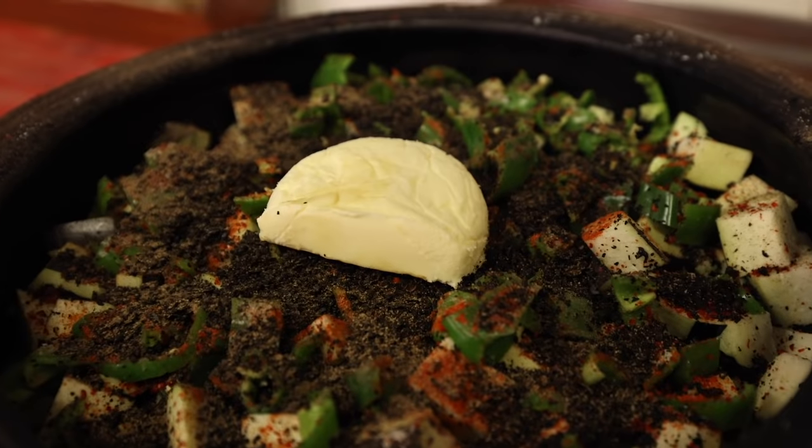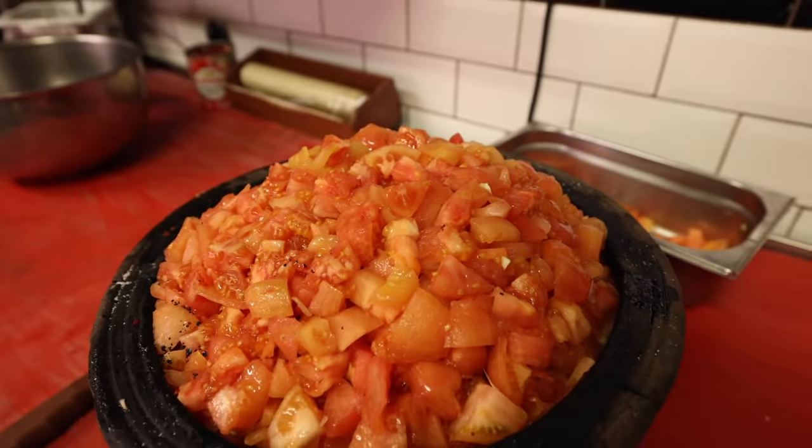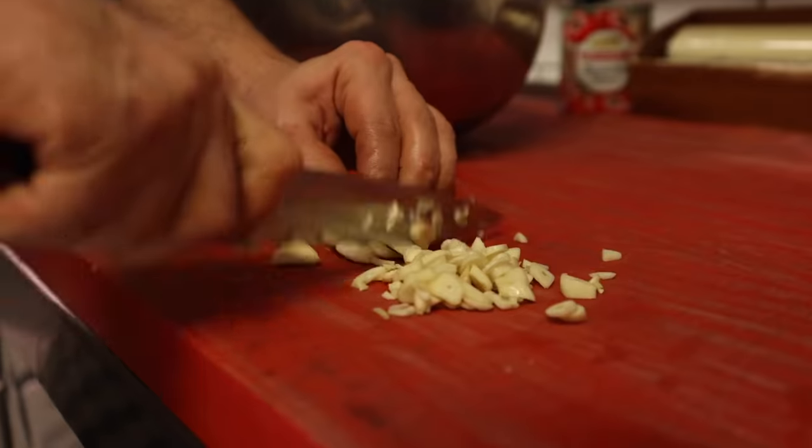I've never seen butter come in a log like that, but that was actually butter, sunflower oil, and then a mountain of tomatoes. Look at this, it's literally a mountain.